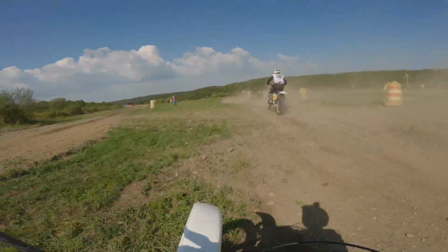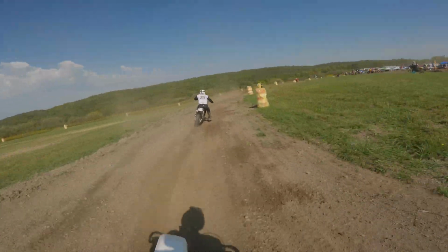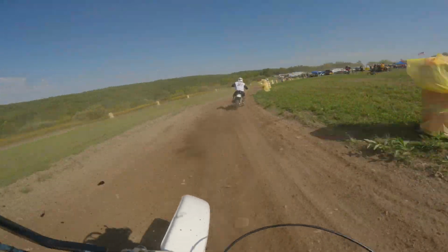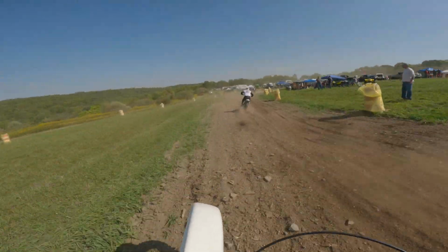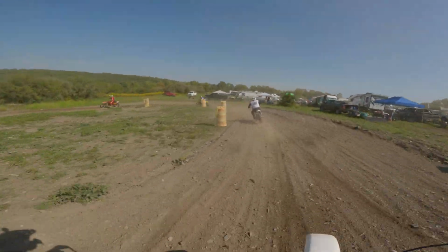That turn there, until I caught on to kind of square it off a little bit, it always swung me wide on the left-hand side out there. But I'm not doing bad. I think I'm coming out here in about 5th spot.